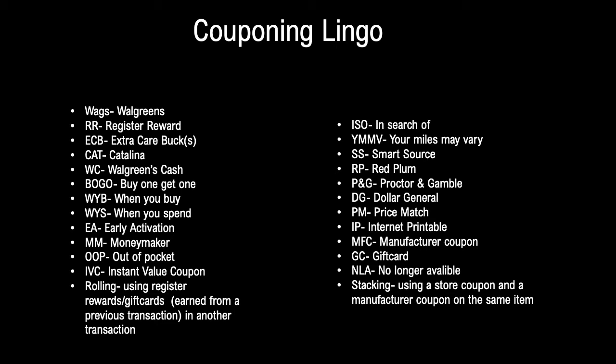YMMV, you will definitely see this on couponers' pages. It means your miles may vary, meaning that something might not work at one store and it might work at another store. So sometimes stores are strict on coupons, sometimes stores are not strict on coupons. It just depends on your location, the employees. So whether if the employees follow the couponing rules and let you use the stated amount, you can do that. But sometimes there's employees that really don't care about the couponing policy and will let you use however many coupons and stuff. That just means your miles may vary. It varies from store to store.